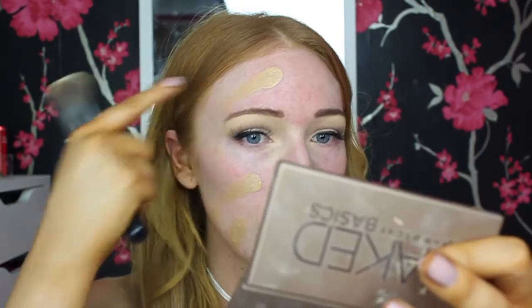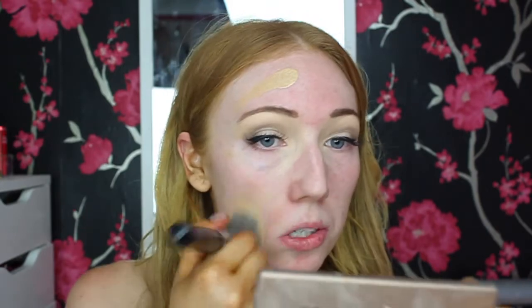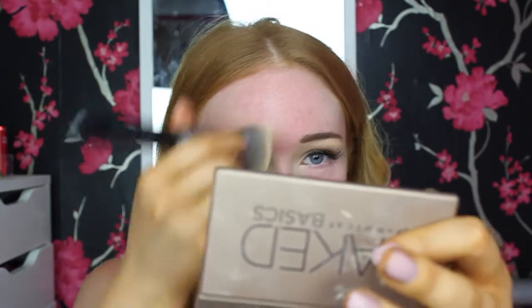So to buff this out I'm just going to use my Sigma Flat Kabuki F80, and I've done 4 dots on the skin just to see how this covers up. It says that you can build it up to a medium coverage, but it does start out to be light, so I'm just going to buff this out. So I literally feel like that's just buffed out into nothing. It doesn't look like light coverage, it doesn't look like medium coverage, it literally looks like nothing on the skin.